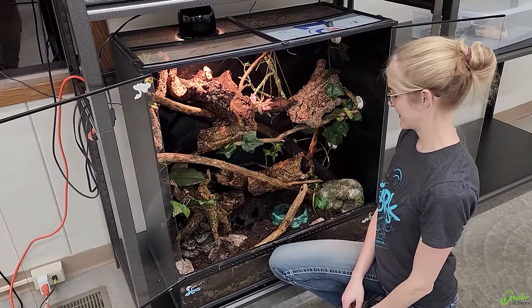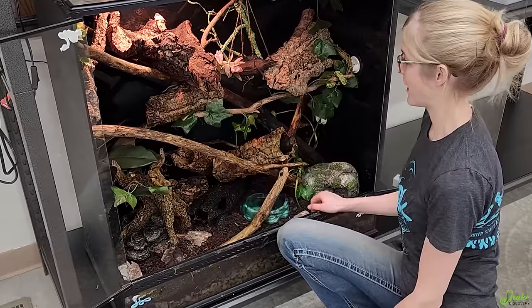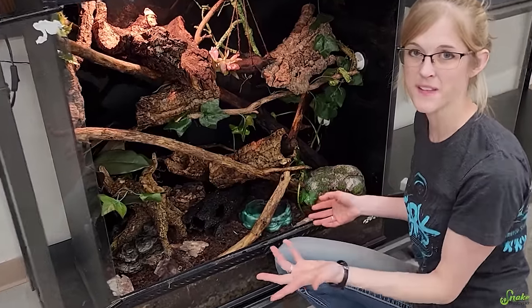All right, I have the enclosure all set up for the parents to go back in. It's clean. There's no poop everywhere. Yeah, the isopods are doing really well, too. Yeah, they are. So we kind of changed things up a little bit, but the garters seem happy enough.